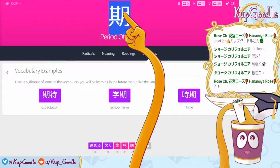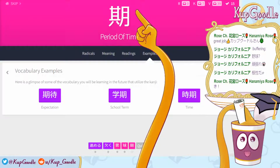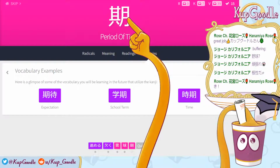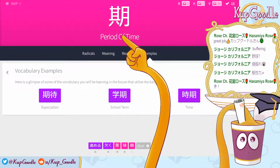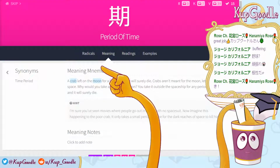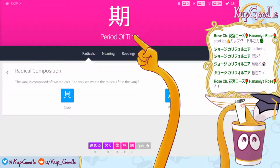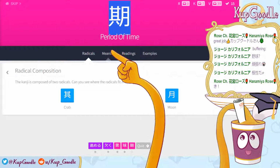There's a crab in the moon. Tsuki. There's a tsuki. Koko no tsuki. 知らない。ヒント知らない。Time period, there's a key. This is all very three like different strange things. A crab and a moon. There's a crab, there's a moon. It means a period of time. It's pronounced key. None of it fits. None of it is easy to remember.